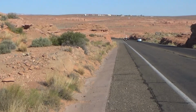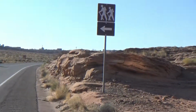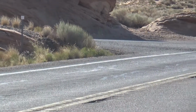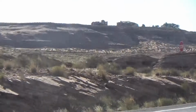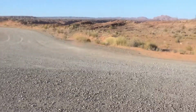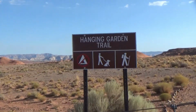Just about a quarter of a mile north of the bridge across the dam, you'll see this sign. And then right off to the left is a gravel road there. So you turn into there to go to the trail to the Hanging Gardens. It's only a short ways down this gravel road. It's easy to find. You'll see the sign here.